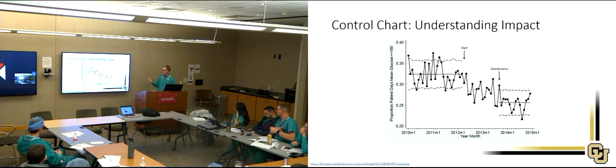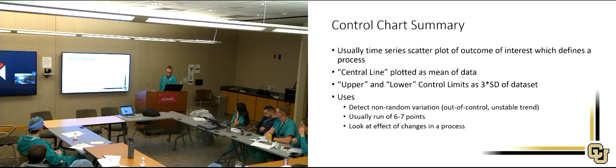And this was just an example from the British Medical Journal. They implemented some glucose control measures. So you can see this was before, this was during their intervention, and then after the intervention was firmly in place, their control chart moving forward from there. So that's just an example.